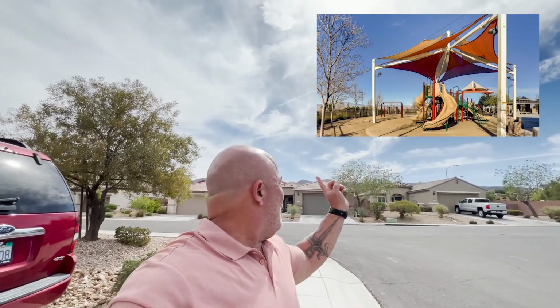Now the home that we're coming up to was actually built in 2009, and it is offered at $520,000. And it's three bed, two bath, 1,672 square feet. Comes out to about $311 a square foot. Now, one of the great things about this neighborhood and this house is it is literally right across from a park.